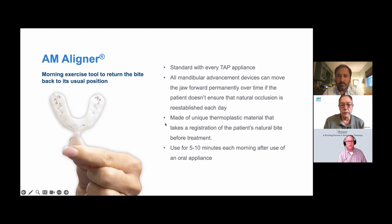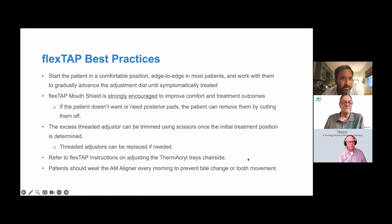And when they put it in the morning after their jaw's been forward for a little bit, they can feel it doesn't feel quite right, but they can put some pressure on it with their chewing muscles, closing muscles, and little by little, their jaw guides back to the normal place, and they can look in the mirror, and there it is. It's all lined up and perfect and feels right, and they're on with their day. And so this is the easiest thing that's possible. It's got that little handle on it. I kind of like this device, Charles. Thank you. And again, that comes standard with every TAP device and flexTAP as well.